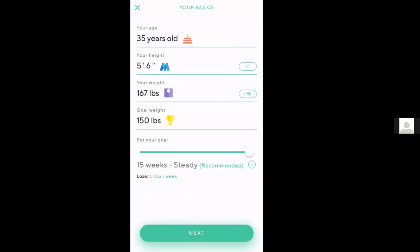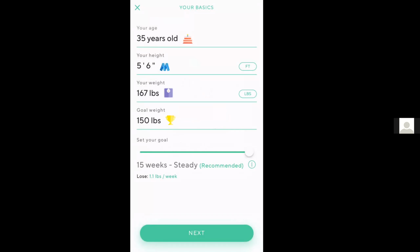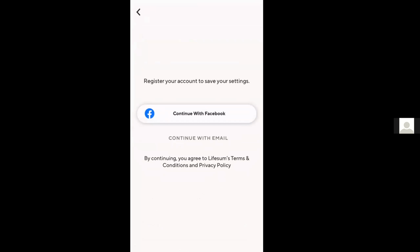Okay, so set your goal. Steady, I think steady means, let's see what steady means. Let's click on this eye. Okay, the perfect pace to keep you challenged and motivated. So 15 weeks to meet your goal. So it's nice that they give you that so you're not just figuring it out on your own. Okay, and then you would continue.